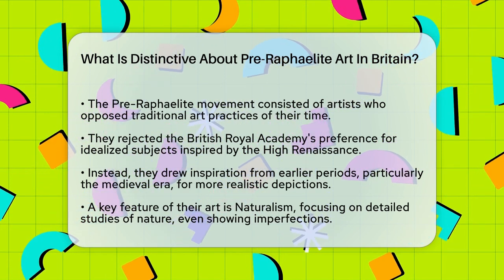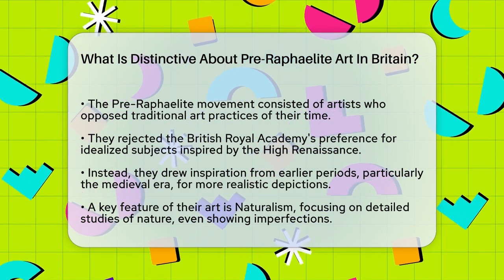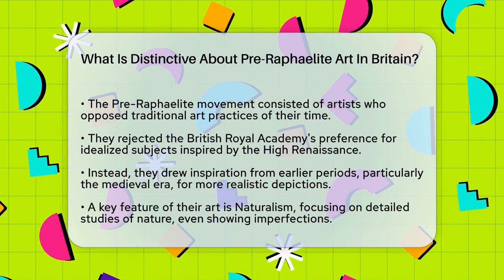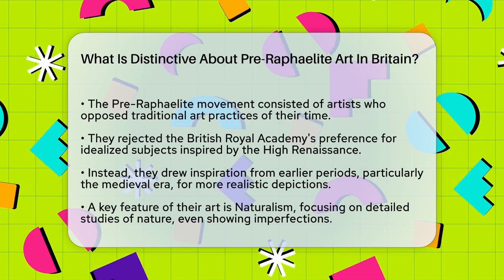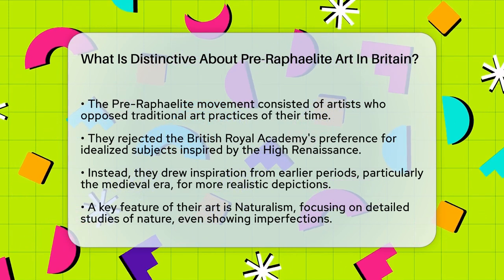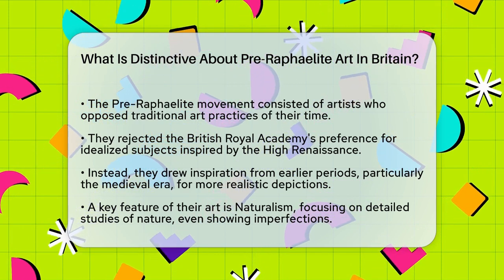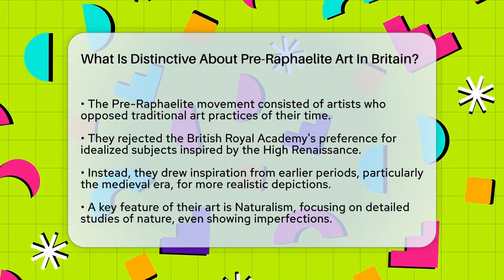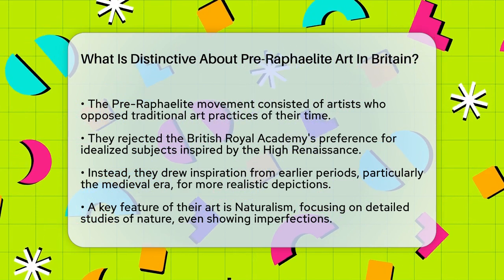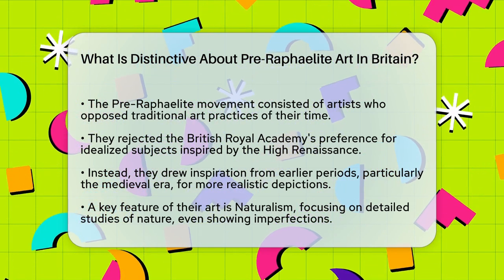They opposed the British Royal Academy, which favored idealized and moral subjects inspired by the early Italian Renaissance and classical art. Instead, the Pre-Raphaelites looked to an earlier period before the High Renaissance for inspiration. They believed that artists from this time, like those from the medieval period, provided a better model for depicting nature and the human body realistically rather than idealistically.